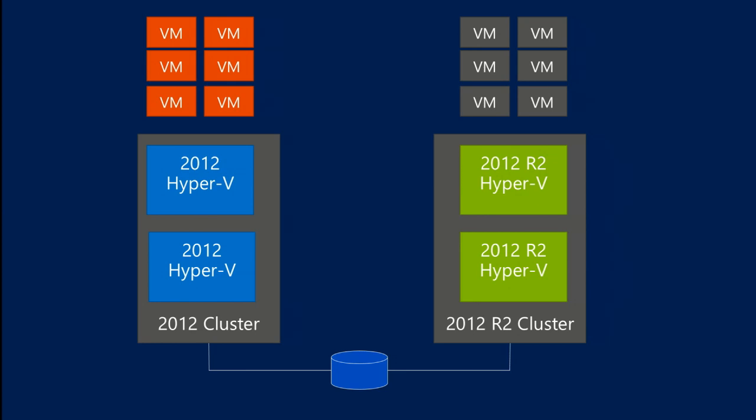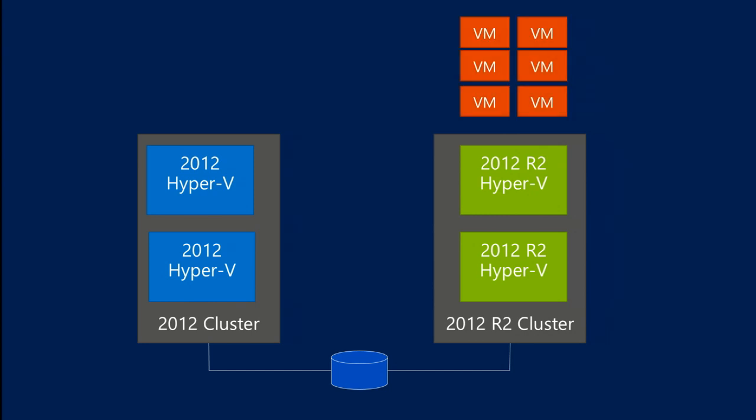That new cluster and all of the nodes in the new cluster are attached to the same storage as the nodes in the old cluster. Then we copy the roles, we copy the VMs over, and there's no downtime at this point. The downtime occurs when you offline the VMs and you online them here. So there's downtime, but we say it's limited. It usually takes less than 5 minutes.